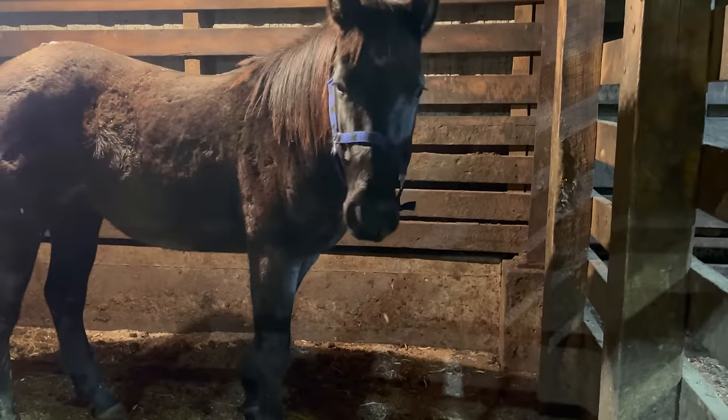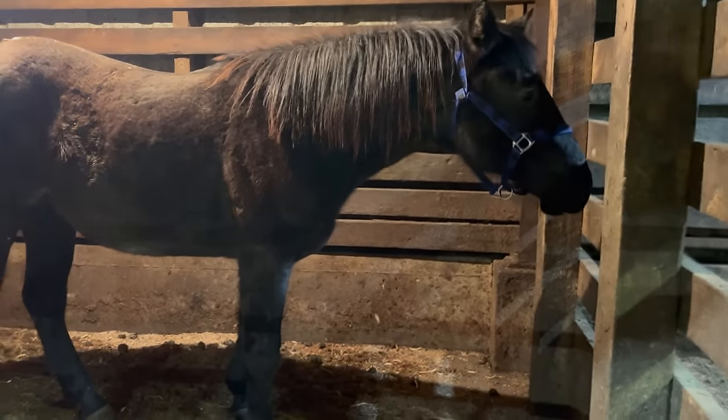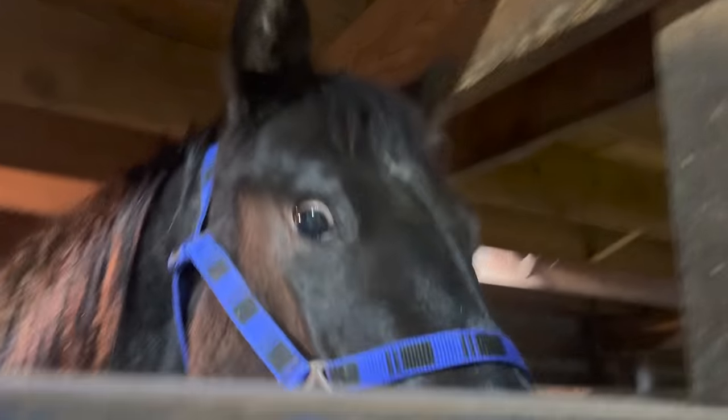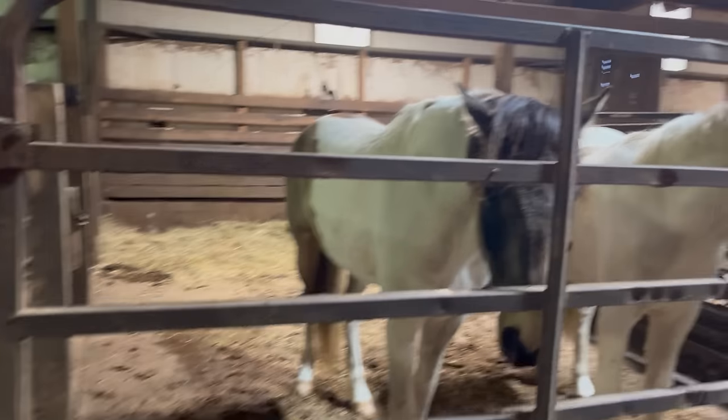And then there was this other horse over here. It definitely looked antsy and scared. You can tell the way its ears are moving and it's constantly moving around, not wanting to stand still. This is very typical for this kind of environment. It's a little bit scary for horses that have never been in a place like this before.